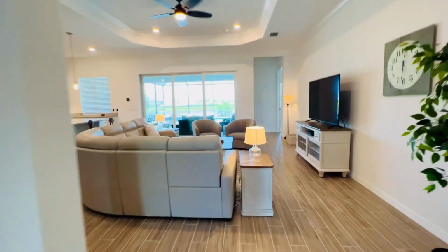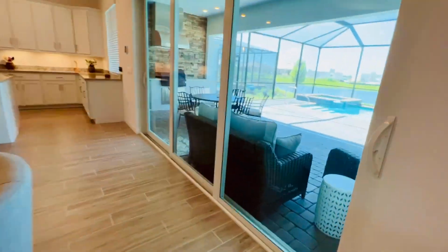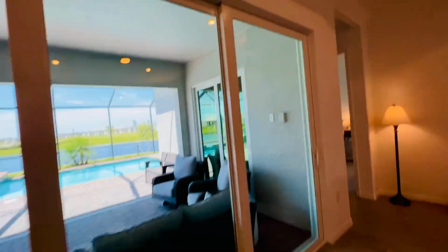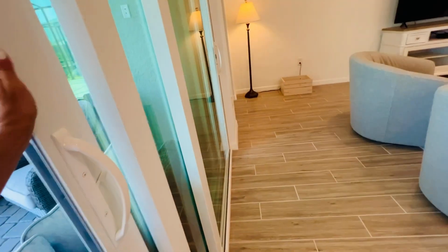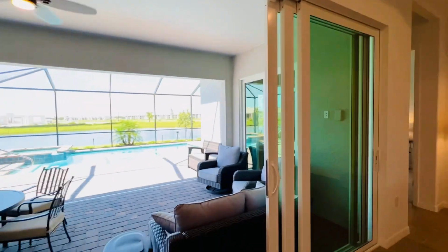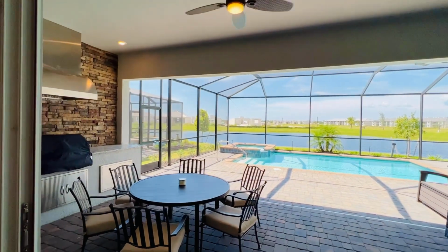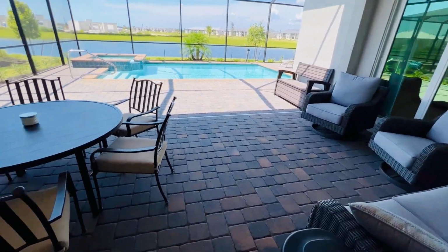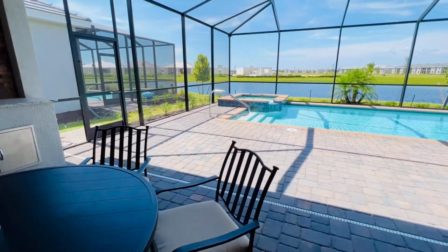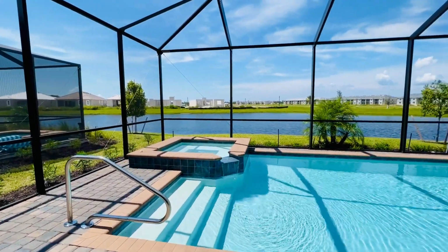Go check out the pool and the spa. Now this slider opens all the way up. Is really nice in the winter months. So that cross breeze, and you've got the summer kitchen. Great feature to have. Plenty of space for entertaining. Look at that view, it's beautiful.